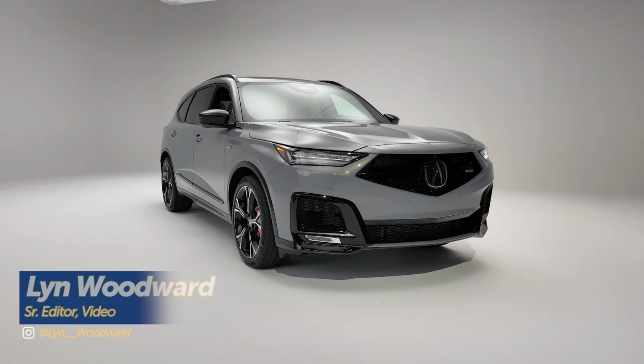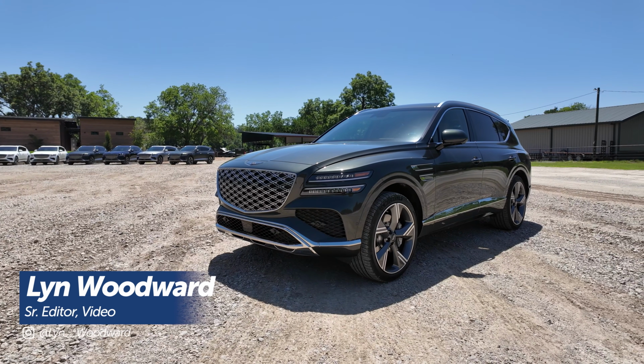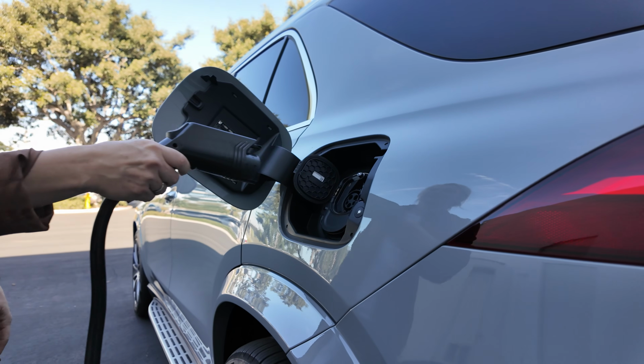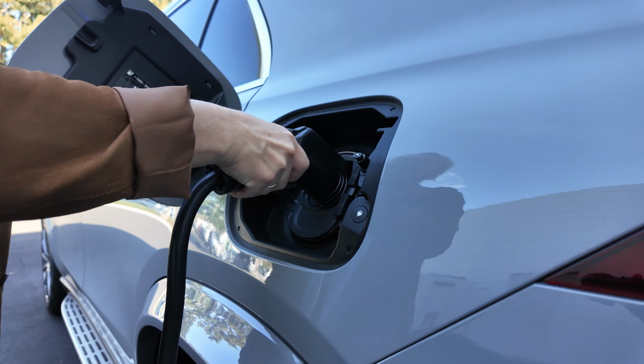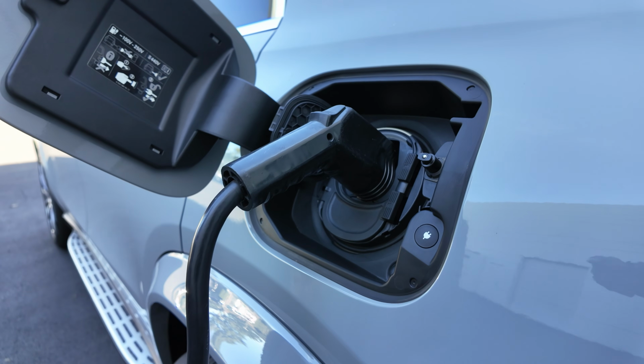Luxury SUVs are aplenty. If you're in the market for one, there are tons from which to choose. And right now, it seems even more confusing because of the EV part of the conversation. But what if you're ready to test the electrification waters without jumping in whole hog? Well, then a plug-in hybrid might be the perfect answer for you.